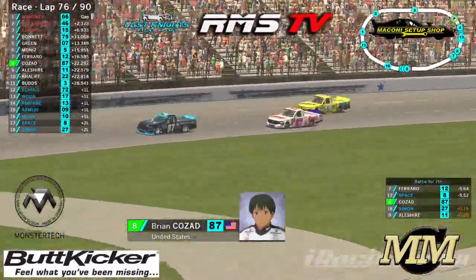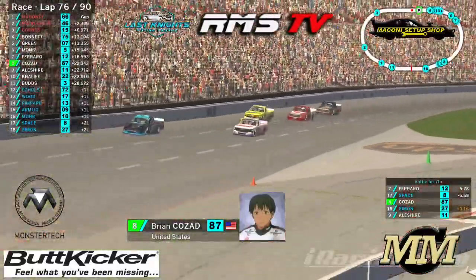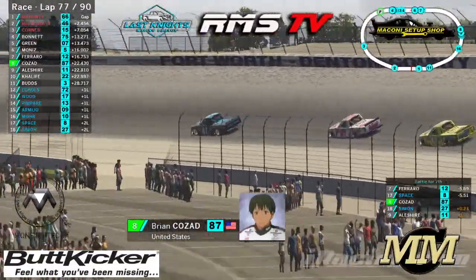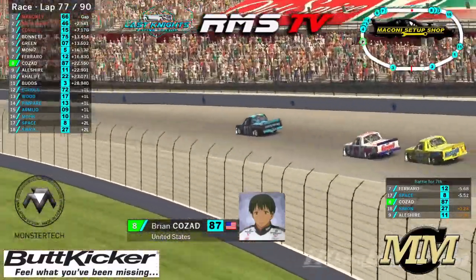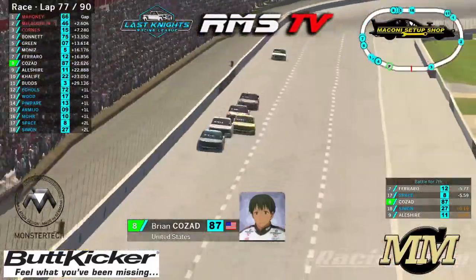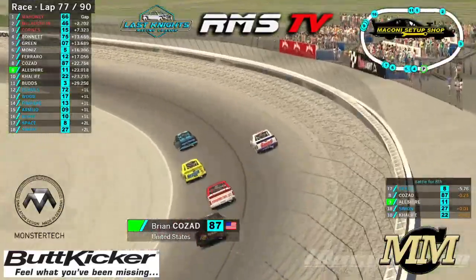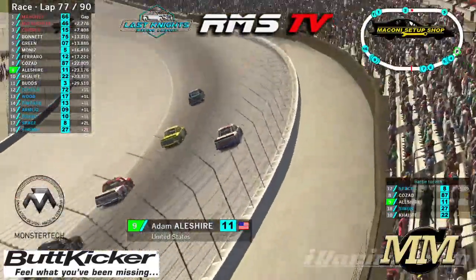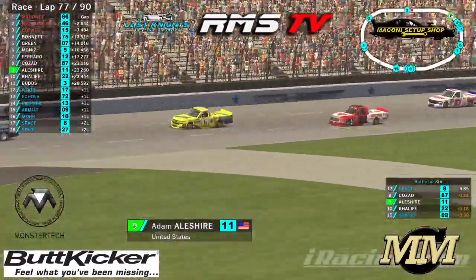Oh boy, the 11 got a little squirrely there coming off of that turn 4. They've got the 8 car, Gerald Space, 5 seconds down the road from him. And Kozad, he's got the 27, Mike Simon, between him and Ailshire in the 11 truck. So that's acting like a little bit of a buffer. Here comes Ailshire trying to see if he can get around that 27. He's going to go on the high side. Mahoney's still leading. He's like over 2.5 seconds ahead of McLaughlin.